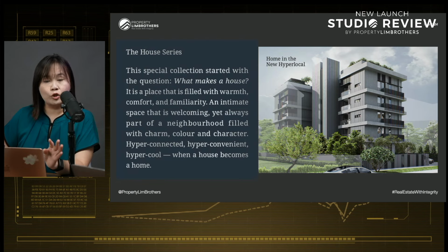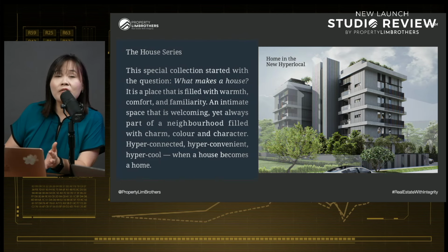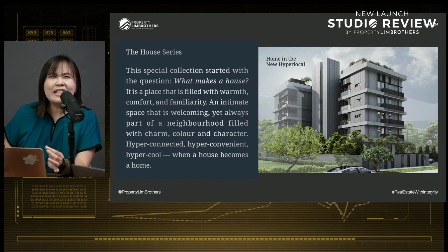Okay, so what about Koon Seng House? So, let me just mute this. Going down to Koon Seng House, if you actually check the e-brochure, these are the exact words that they use. It is going to be a collection, a place that is filled with warmth, comfort, familiarity, intimate space that is welcoming, yet part of a neighborhood filled with charm, color, and character.